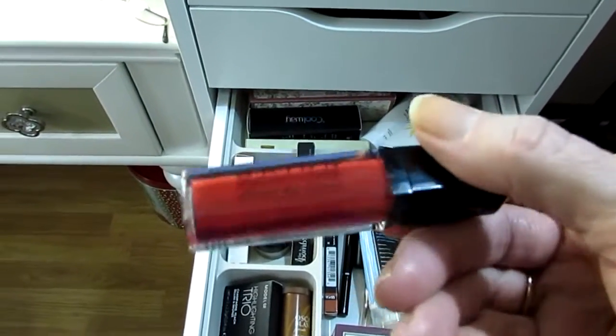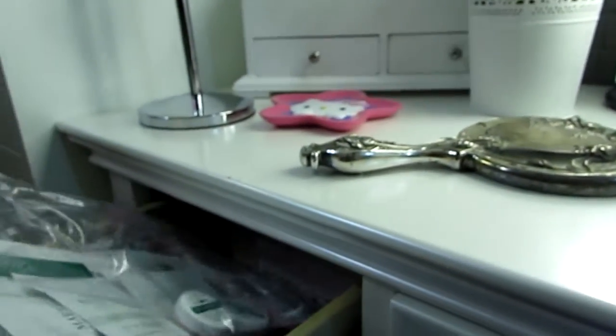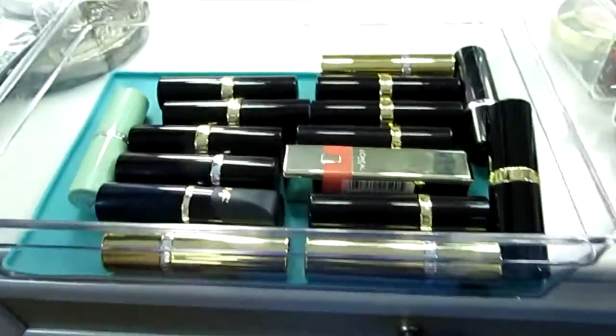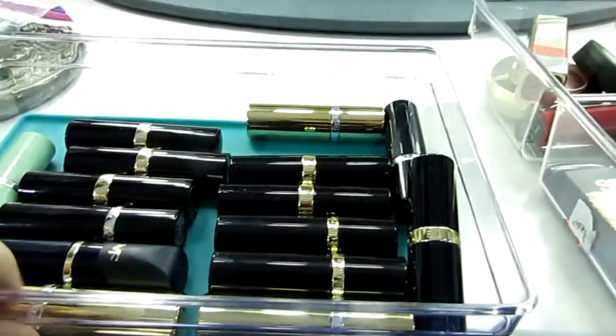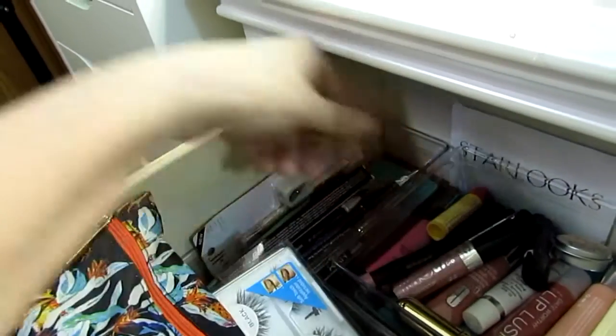I had this in my hand last week and put it back, so I think maybe I will use it this week. Okay. And the last thing I want to add is one of these lipsticks from my 2016 collection. So I think I'll pick out this one. And you know what? I'm going to pick out a gloss from down here that I'm just going to carry through.